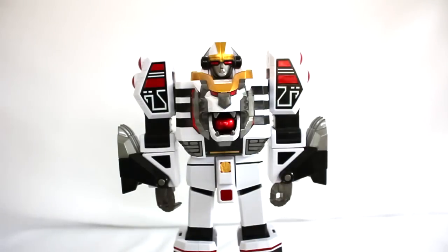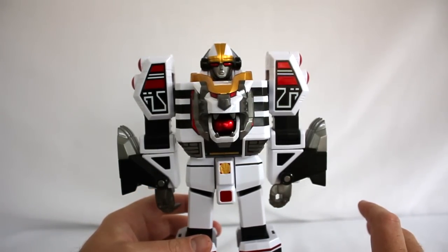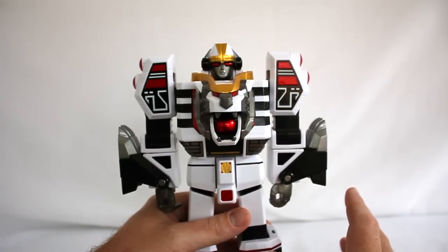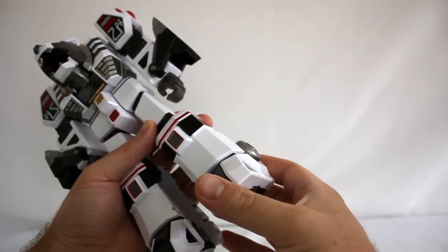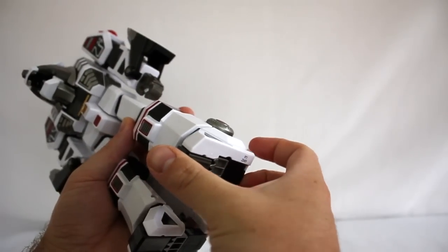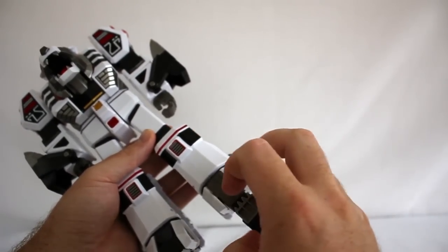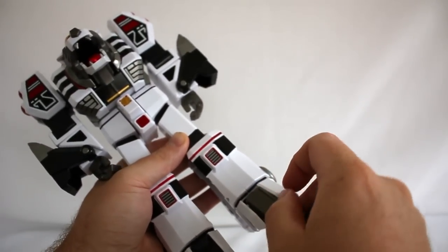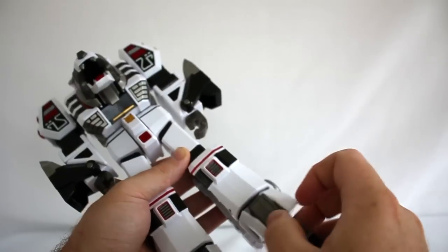We'll get into that. Now the last major change, which I really do not approve of, that they made in this figure, out of all the really good ones, this is one that really irks me the most. When you're transforming him into his Mega TIGERZORD mode, normally on the original one you'd slide these pieces back a little bit like this, and this will stick out and attach to the legs. Not this time. This time these just come completely off, and it's not good. I don't like it, and it's quite difficult actually. There you go.